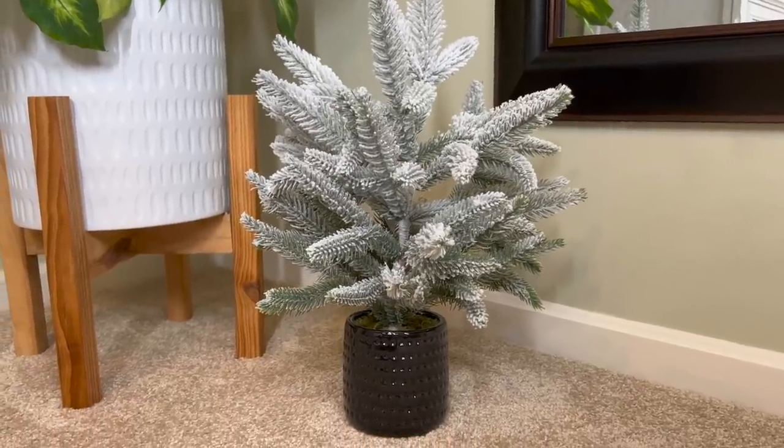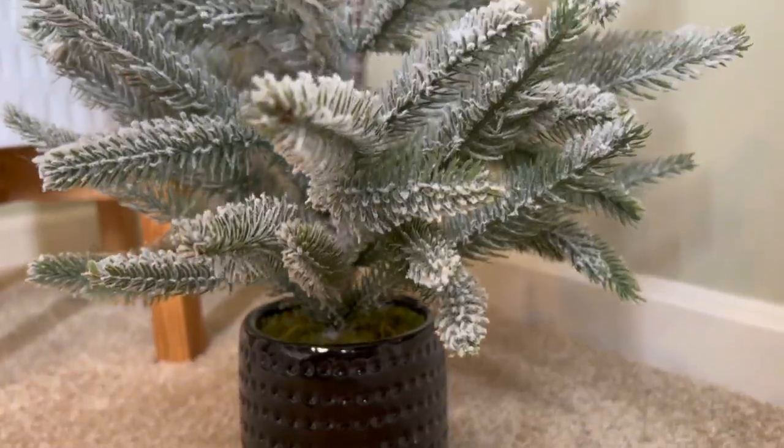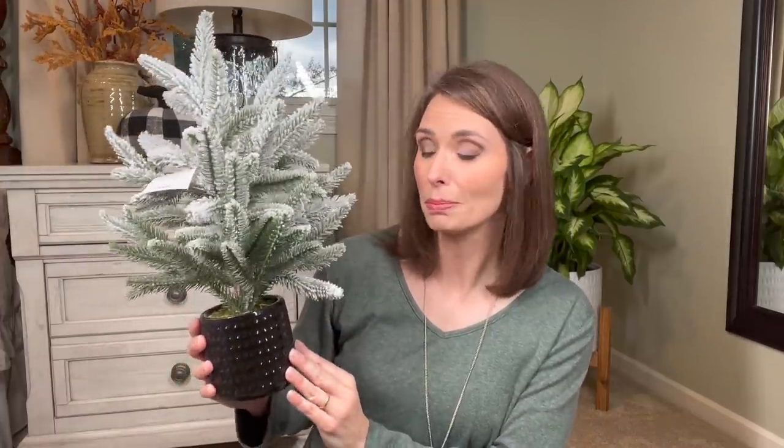Since we're speaking of trees, I also spotted a flocked tree, and it was in this beautiful ceramic black pot. And I love that. I love that they already have some moss in here, so it's already finished. Sometimes you'll see a bunch of trees in nice pots, but they'll have nothing in there. And so Kirkland's really does a great job of finishing off their decor. So sometimes the price does reflect that, but I think you're getting quality pieces.